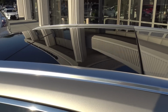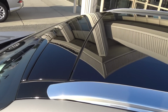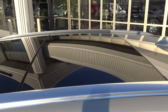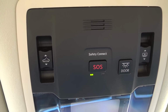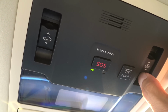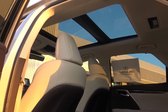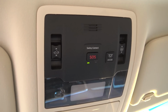Panoramic sunroof. It's two glass panels that go from the very front all the way to almost the back, just before that shark fin antenna. Only one portion of the sunroof opens. The one on the far left is how you open the glass itself, and the one on the far right is how you open and close the shade. So what we're going to do is open the shade first. So I'm going to take this and open the shade, and it's one touch. And that's what it looks like when that shade is open. And now let's open the glass.